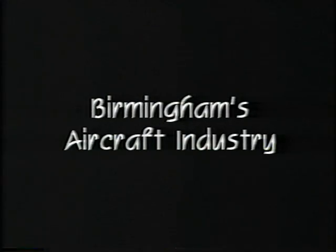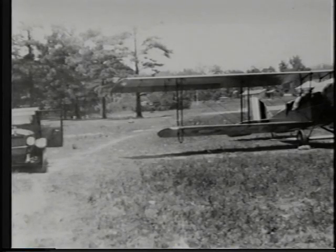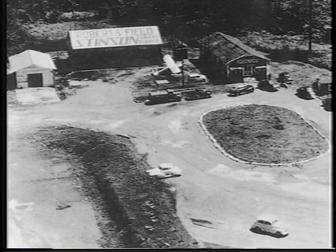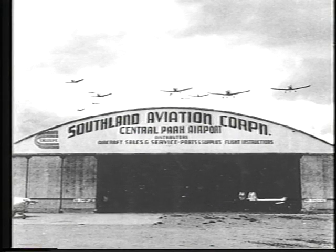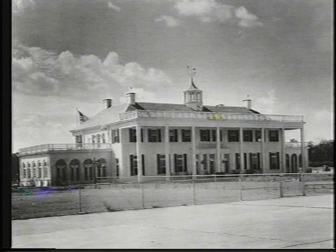There was a time when airfields dotted the Birmingham landscape. Dixie Field, located near Elmwood Cemetery, was built by Virgil Evans in 1920. In 1924, there was a small flying field behind Eastlake Park. Roberts Field, west of Birmingham Southern College, was built in 1922. The Airdrome Restaurant nightclub was added in the 1940s. Glenn Messer built Messer Field in 1926. Later, it was known as Central Park Field. In 1931, 315 acres of farmland became Birmingham Municipal Airport.